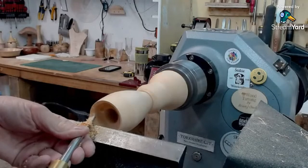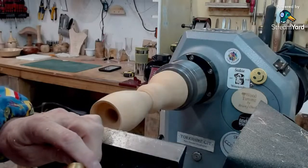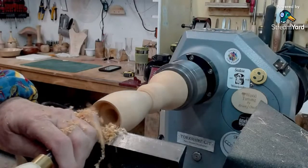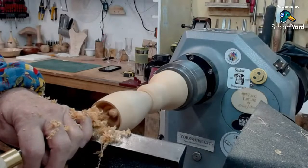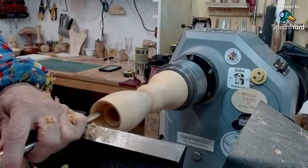So I'll just make sure this edge is nice on the first half inch or so in there, and then we're going to change hollowing tools. Is that nice and straight so you can take a lid? I could make a lid for it if I wanted to, but it's nice and straight.